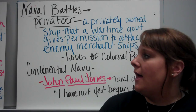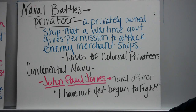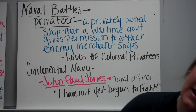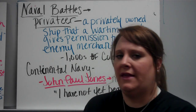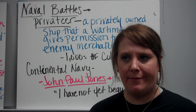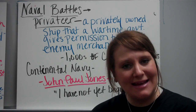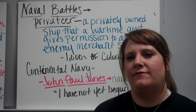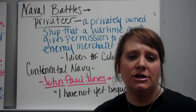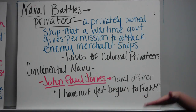We did have a small continental navy, and one of the people we're going to talk about is John Paul Jones. He was a naval officer, and he had a very decisive battle in the Atlantic Ocean. He was able with his ship to capture a British ship, and they ended up locking their ships, kind of collided into each other, and they were bombing each other back and forth, both ships taking on water, and the British told John Paul Jones to surrender, and this famous quote, "I have not yet begun to fight," is what he shouted.